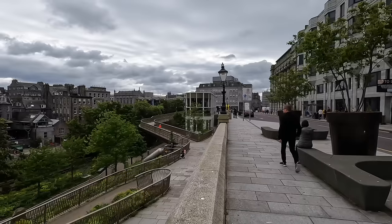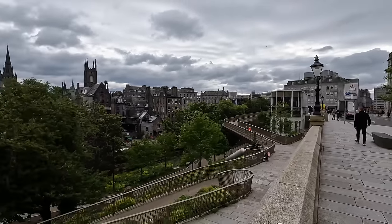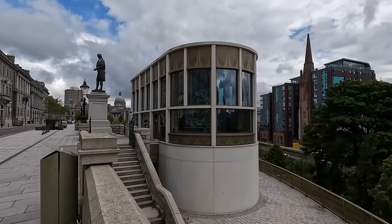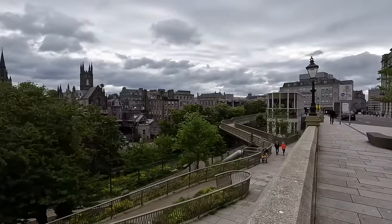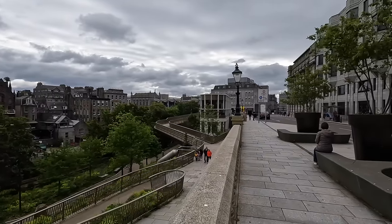Now, along the terrace there's three pavilions, so that one's called Union Street Pavilion, this one is called Burns Pavilion, and there's one further up called Rosemount Viaduct Pavilion. So there are going to be cafes and restaurants etc. A couple of them have been leased, but I think that one there hasn't been yet.